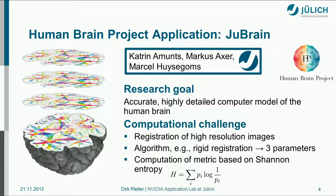Now, let me start with the first application, coming from computational neuroscience. It is one of the applications which are part of the Human Brain Project, a large-scale European project which just started on the 1st of October this year. The goal of the scientists working in this so-called U-Brain project is to achieve a very accurate and highly detailed computer model of the human brain, basically from data derived by cutting a brain into several pieces and making images of all these separate slices, and from these two-dimensional images reconstructing a three-dimensional model.